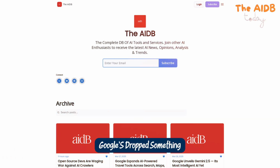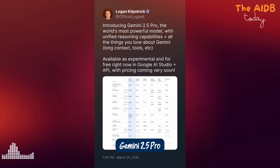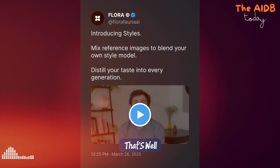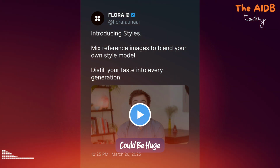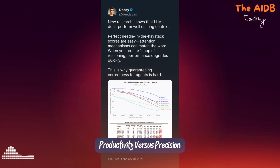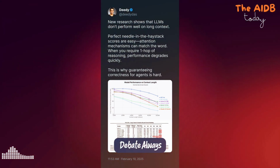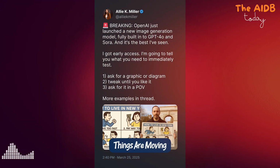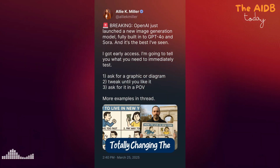First up, Google's dropped something they're calling their most intelligent AI model yet, Gemini 2.5 Pro. Yep. Then there's this platform, Flora AI, that, from what we're seeing, could really change the game for creative work. Could be huge. And then we're going to get into something that's been a hot topic for a while now: productivity versus precision when it comes to LLMs. Always a good debate. And finally, we'll wrap things up with AI image generation. Things are moving so fast in that space, and it's really exciting. Wild stuff, totally changing the landscape.